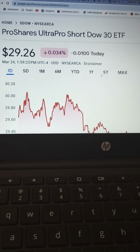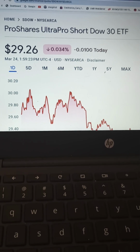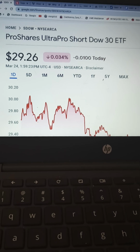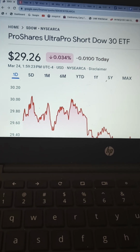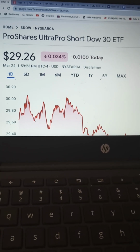My options cost 65 cents, so consider that, I guess. If you're only going to get a buck for it, it's probably not worth doing. But in this case, it's 15 cents, or $15, right in your pocket right now, and then it sells at $29.50 by the end of the day. This particular stock is at 29.26, so it's just outside the money.